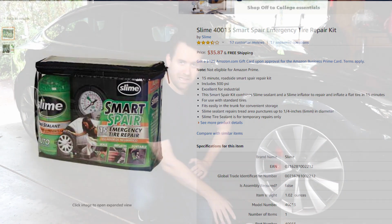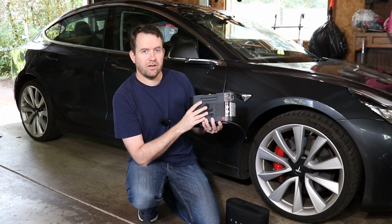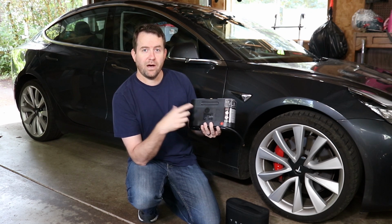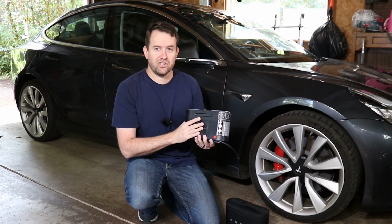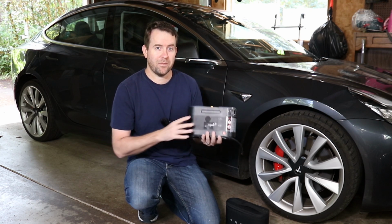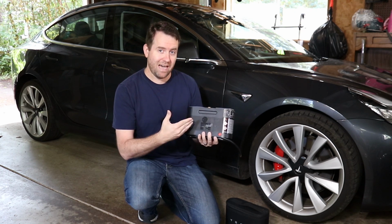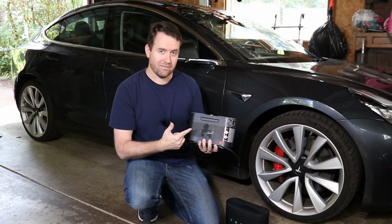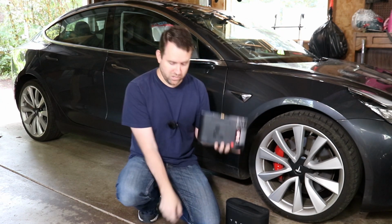Now, if you look online about these tire repair kits, people are going to argue up and down about whether this one's any good, about whether the Slime one is any good, or about whether these should be used on your tire at all. There's a ton of arguments on there. So I'm not here to argue about the merits of using this tire repair kit, but to me, I would rather have this in the car than not have it in the car, and that's why as soon as I got this flat, I decided to go ahead and purchase one of these.